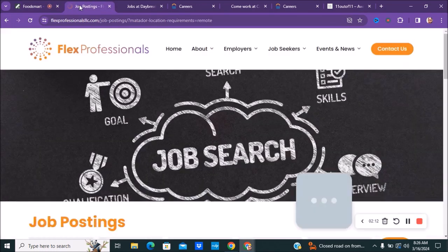The next company we have is called Flex Professionals. You can go to flexprofessionalsllc.com, or you can do a Google search and just type in the name of the company and then put in remote job or careers. It's pretty easy to find these companies. If you need the links, you can just usually go to Google and type it in.